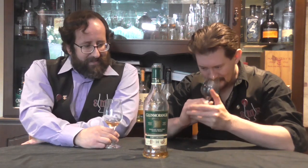Sure. And we'll see if I'm right about the gap here. We know I'm a sucker for port maturation and port finishes in whiskey. I like them a lot. I like them strong. So that colours my perceptions here, but I still rate this one a firm 82. It is drinkable, enjoyable, flavourful whiskey. It has some shortcomings, but that's not going to stop me enjoying it.